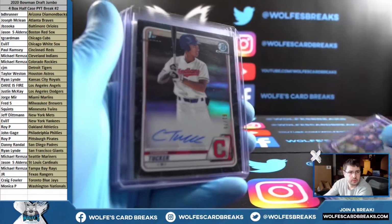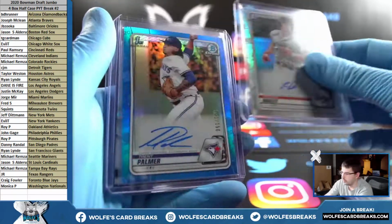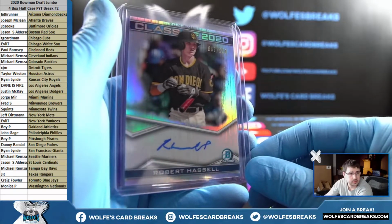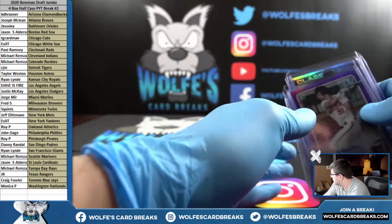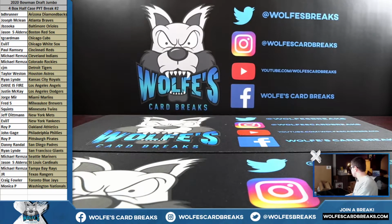refractor Pete Crow Armstrong, black refractor Carson Tucker to 75, Patrick Bailey refractor 499, blue to 150, Hassel to 250, class of 2020 auto for the Padres, Haskin to 250 purple auto for Baltimore. 2020 Bowman draft, half a jumbo case, pick a team number 2. Thank you.